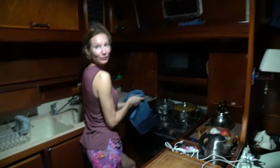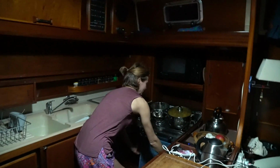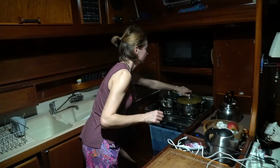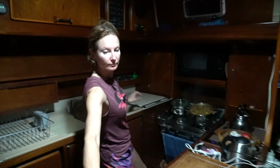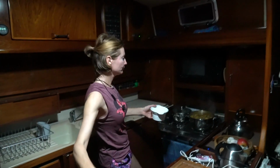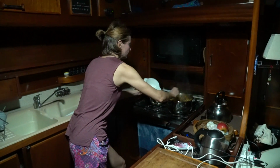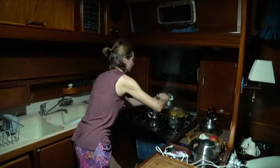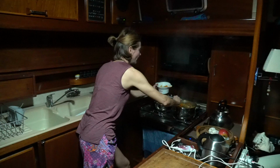And I'm doing yoga too, as you can see. Yeah, the boat's moving a lot. We're traveling about 9 knots, trying to make it to the marina by 3 p.m. because if we don't make it by 3 p.m. we have to pay overtime charges to the people that check us in. Oh, that looks delicious. Is it ready already? I hope so.